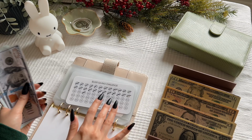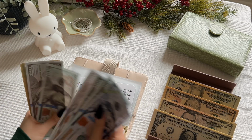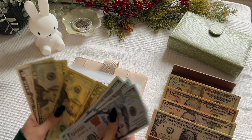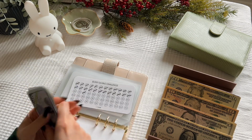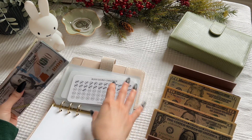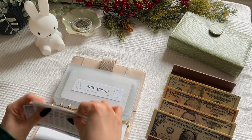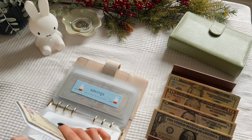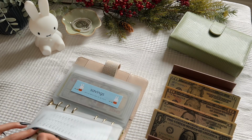So our emergency fund now has 1,000, 600 in the bank, 20, 40, 60, 85. So 1685, I think. Let me double check. Yep, 1685 in here.